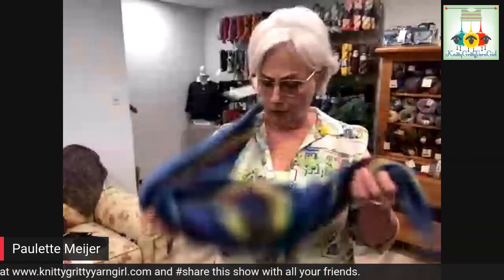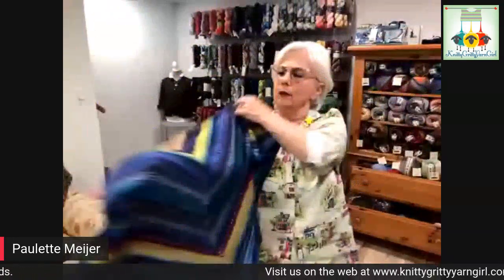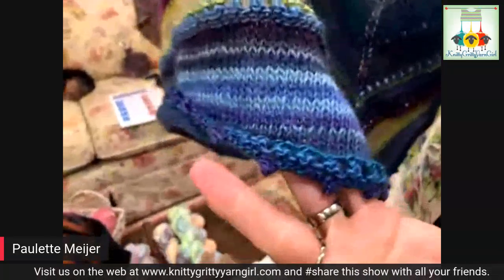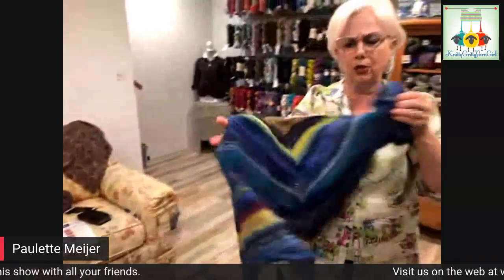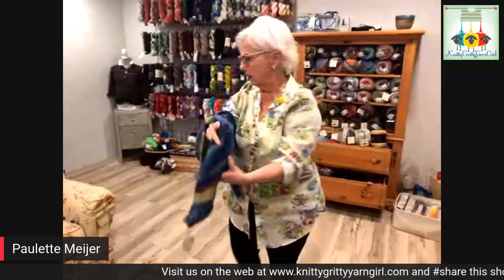I love the colors in this. Look at that. Beautiful. And I like the little picot edging on it. Really very, very pretty. Love the colors in this. And this is two skeins. This one is two skeins. And you'll find that on our site as well.